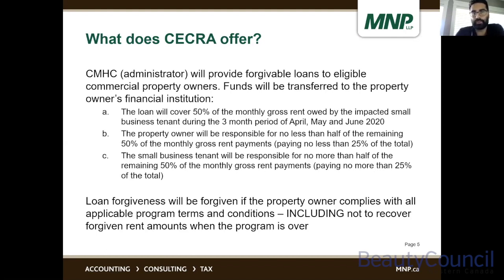The property owner will be responsible for no less than half of the remaining 50% of the monthly gross rent. So they're not paying less than 25% of the total gross rent that they would have received. The small business tenant will be responsible for no more than half of the 50% of the monthly gross rent payments. So they won't be paying more than 25% of the total. So how it breaks down is 50% is covered by CMHC, 25% has to be covered by the property owner, and 25% has to be paid by the impacted small business tenant. Gotcha. All right.